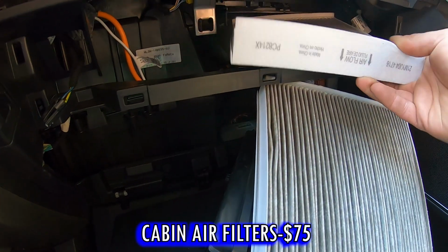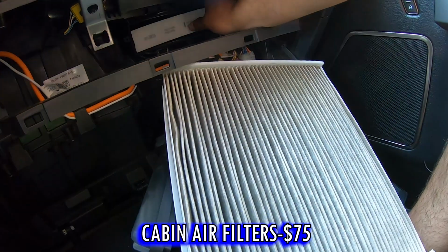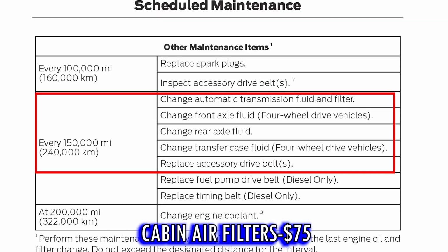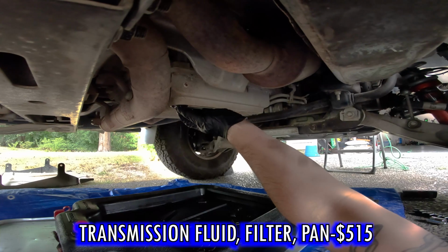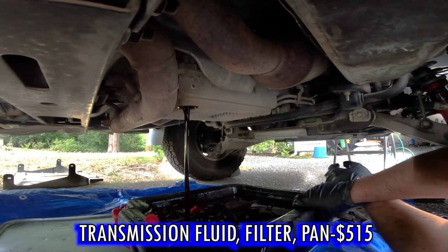The cabin air filter, however, should be done every 20,000 miles to make sure that the air inside your cabin is fresh. The transmission fluid and filter are supposed to be changed every 150,000 miles, but I did a filter and fluid swap at 30,000 miles and a drain and fill at 60,000 miles.